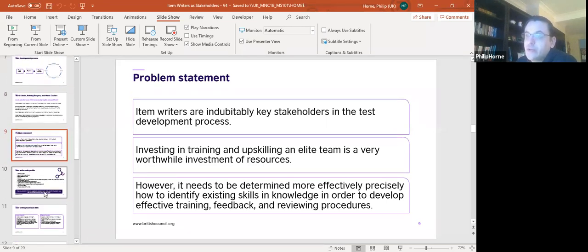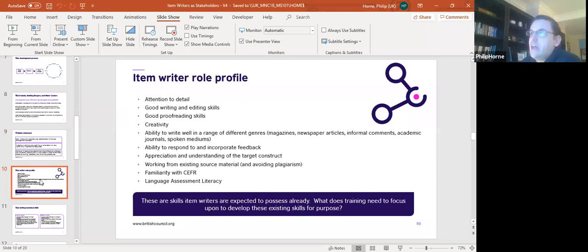So in terms of an item writer role profile, when we are recruiting, the things we would ask for might be attention to detail, writing skills, editing skills, and so on. But these are skills that item writers should already possess. So the question then is, what does training need to focus upon to develop these skills for purpose?